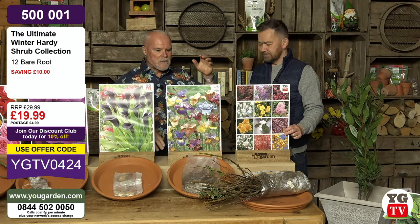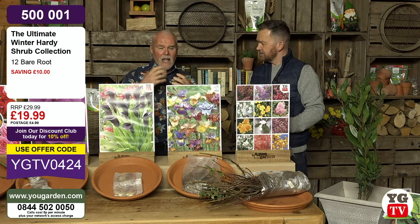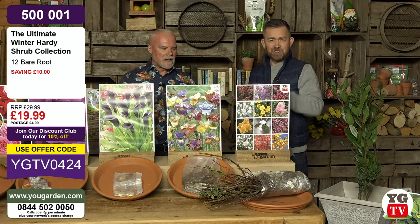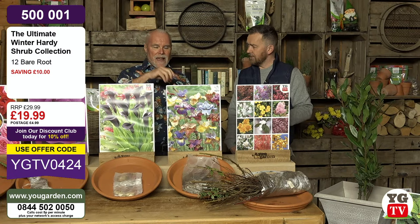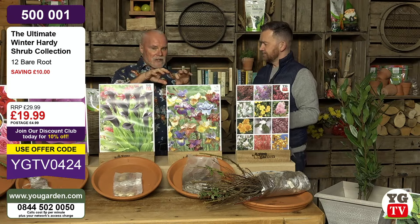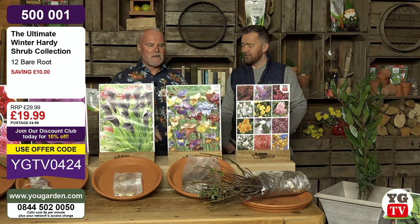You don't need to do that, because bare root literally means the plants are lifted out of the ground this time of year. All the soil is removed from the root of the plant. And because the plants are dormant, they don't care. They don't know. It doesn't bother them. They're just sleeping. And then when you get them home, soak them in a bucket of water for 24 hours, plant them back into the ground to the level they were planted at before. They'll get all cozy down into the soil. As the soil starts to warm up in the spring, they'll start to form new roots and they'll grow away. And you've got the most amazing selection of shrubs, and you've saved yourself an absolute fortune.